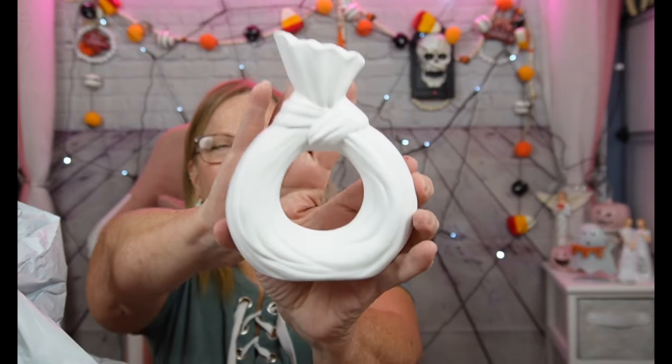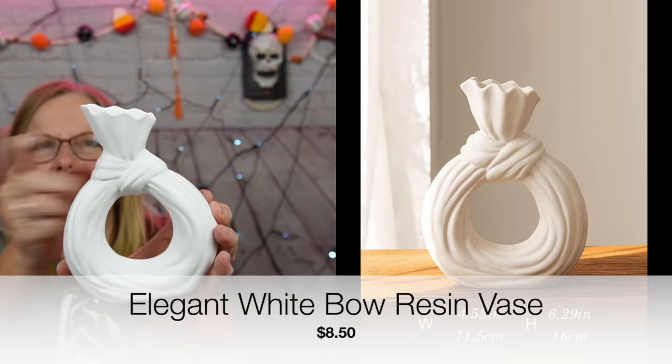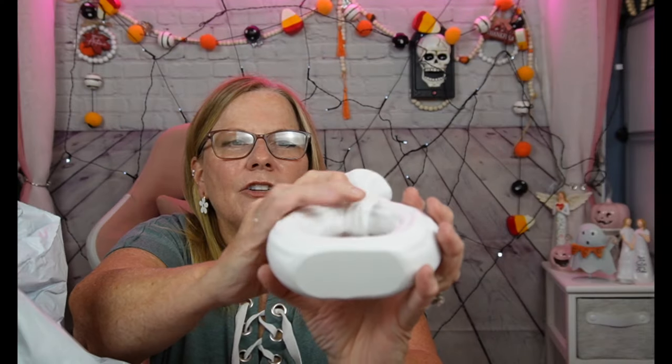So here's this first item. I don't even remember what this... Oh, okay. So I did pick this vase, and it is like a plaster vase. It came wrapped up in a box. It had some bubble wrap wrapped around it for safety. There's no cracks in it. And it looks like this. It looks like a little like cloth that's been tied around into a knot. And then you have your vase there.